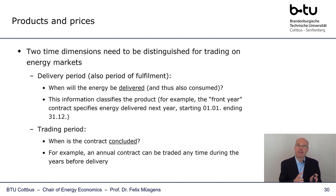So that's the second time period, the trading period. And you truly must differentiate these two. They both lead to differentiations in prices, differences in prices, but for different reasons.